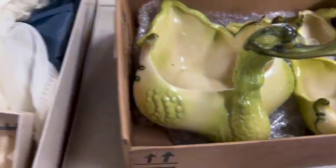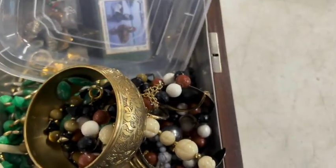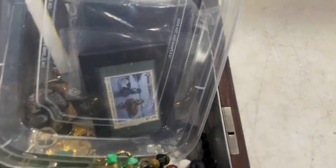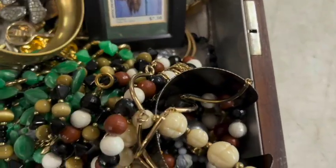Those are very strange looking ducks. I had to look twice at them. I wasn't sure what they were. So they had a few lots of jewelry. We're really going to take a look at some of these here. I'm going to look for something interesting, something valuable, something I can flip for a profit.